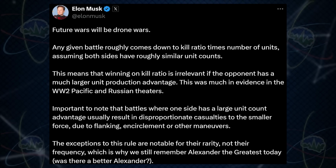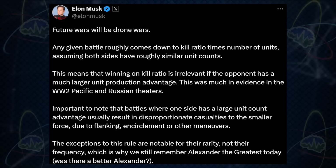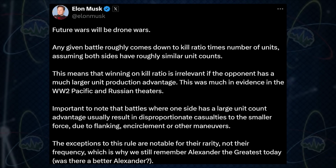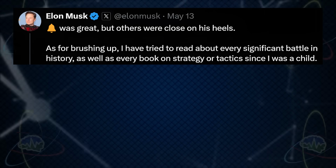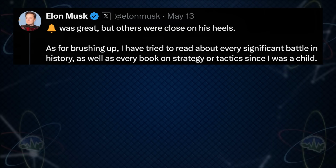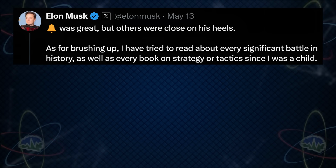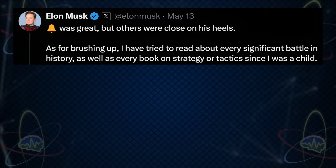The exceptions to this rule are notable for their rarity, not their frequency, which is why we still remember Alexander the Greatest today. Was there a better Alexander? And then he went on to say, Alexander Graham Bell was great, but others were close on his heels. As for brushing up, I've tried to read about every significant battle in history, as well as every book on strategy or tactics since I was a child.